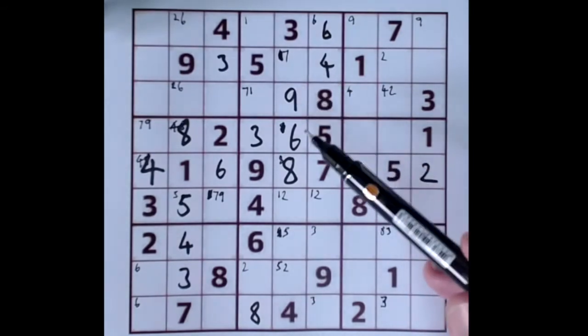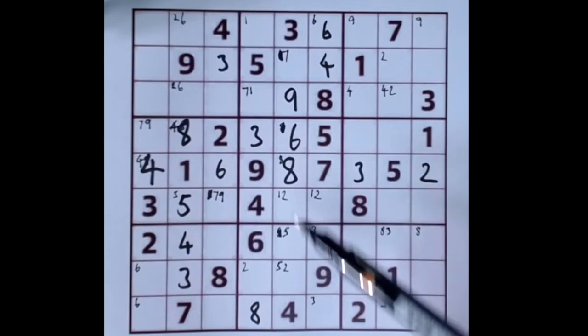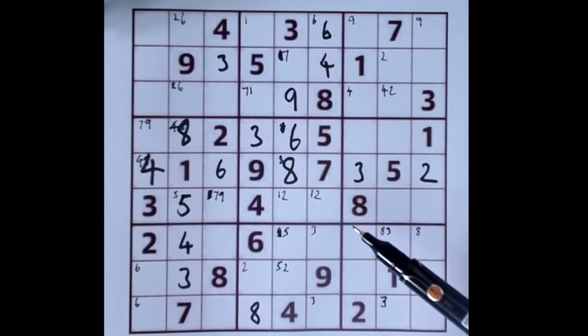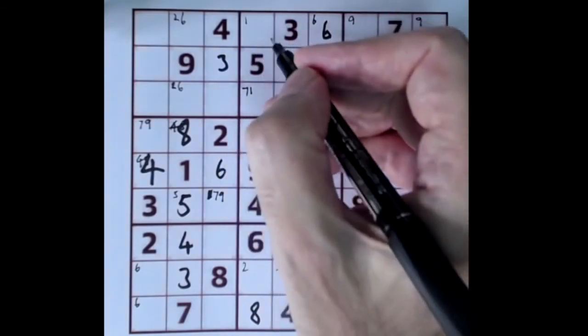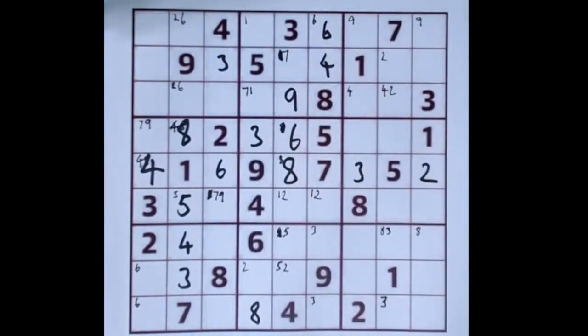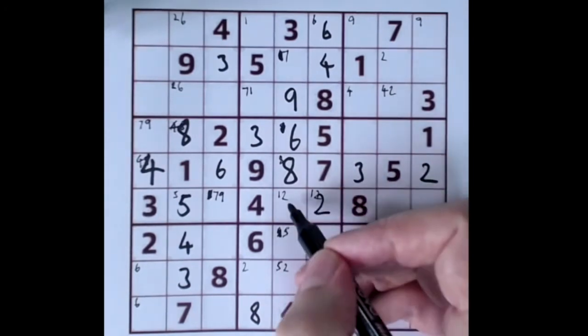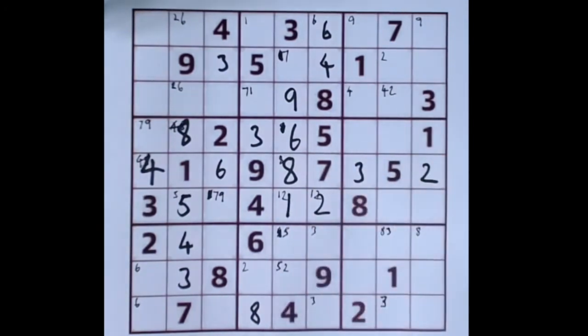What else is missing here? A 2 is missing. But we can't really tell where it goes, can we? No, we don't know where the 2 goes just yet, so we shall hold off on it for a moment. But something else, since we have a 2 blocking here and a 2 blocking here, in this column we don't yet have a 2, so that is our 2 and that is our 1. That's why it's sometimes useful to write in candidates, makes it easier to remember or see.